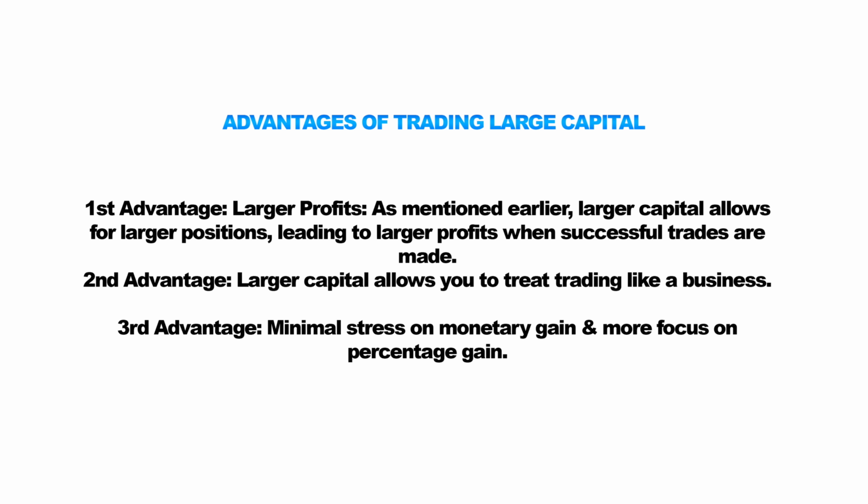Advantages of trading large capital. Let's go. First advantage, larger profits. As I mentioned earlier, larger capital allows for larger positions, leading to larger profits when successful trades are made. Second advantage, larger capital allows you to treat trading like a business. I've been blessed to trade larger accounts, and sometimes the smallest percentage gain allows me to say, okay, you know what, I don't need to trade for the next week because I'm so content with the amount of profit I've made today.